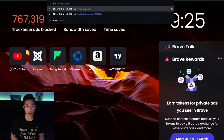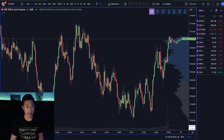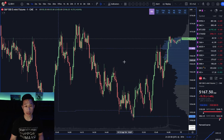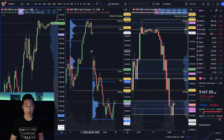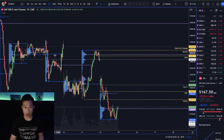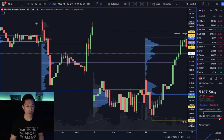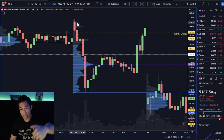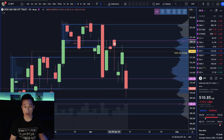We know that on this day, Wednesday the 9th, we're opening right at that point of control. So why did I sell right away in the morning? Because as soon as you roll back down under the open, if you open up right here and then roll under the open, this level is being affirmed. We don't know if it's going to play out, but the risk is amazing there.